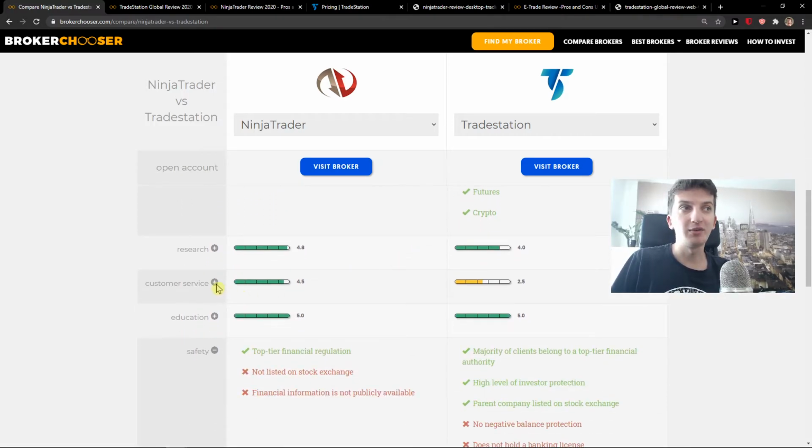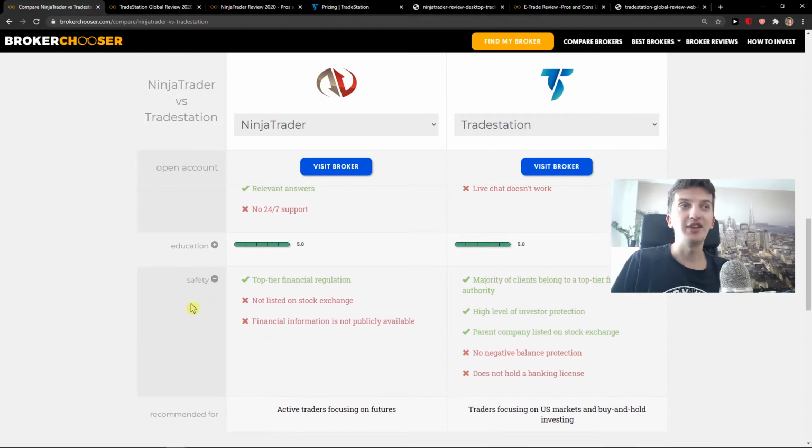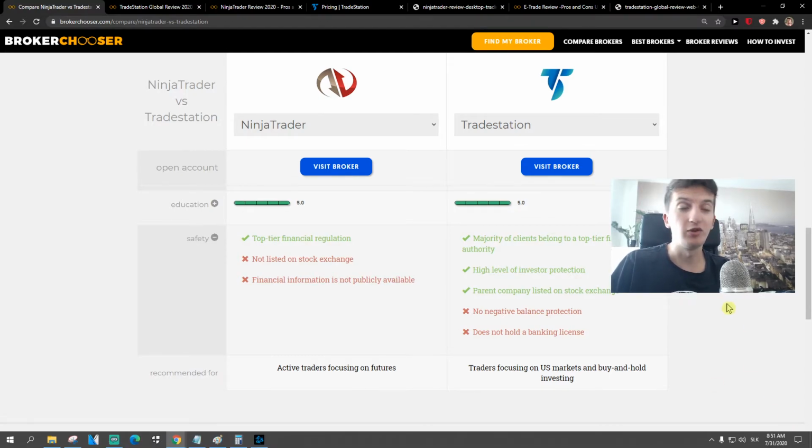Now, customer service on both of these platforms is all right, but on NinjaTrader it's better. On Tradestation, you don't have 24/7 support, and the live chat doesn't work. Now, the safety. In my opinion, Tradestation is much safer only because it's covered by Interactive Brokers. That's the most important thing.